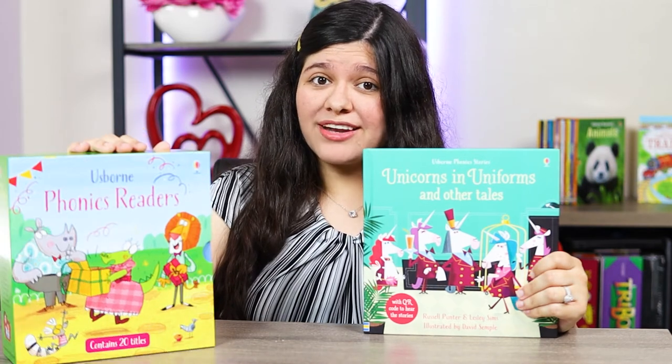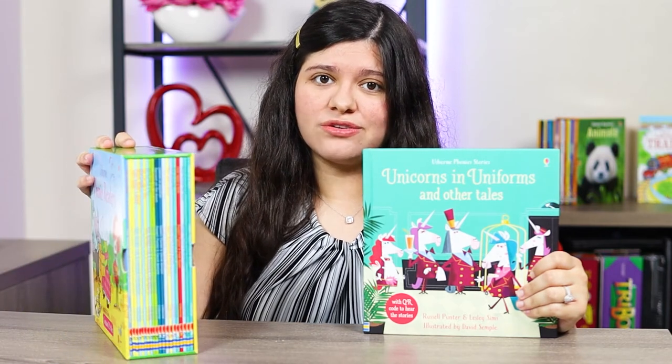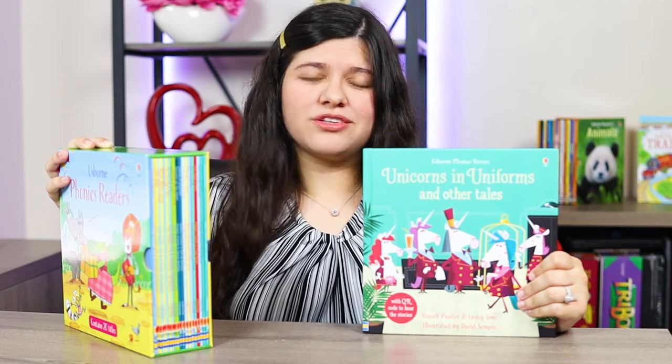So I'm gonna go ahead and do a quick run through both of these amazing options, tons of books that teach all of those key skills that your child will need when they're first learning how to read. So let's jump right into all of these great, beautiful illustrated books.